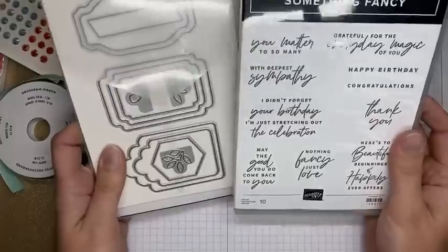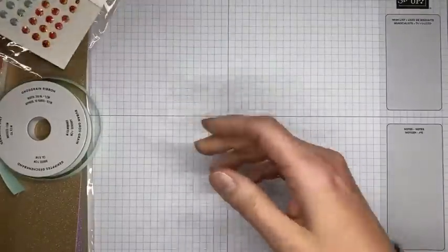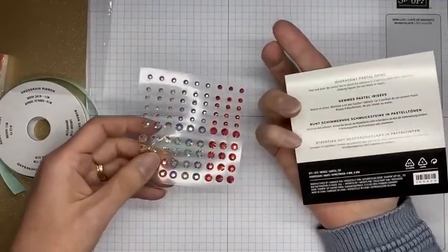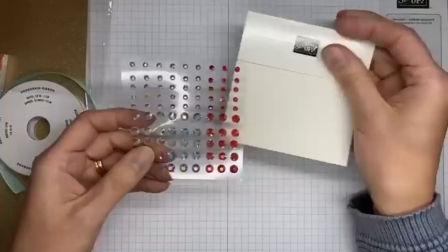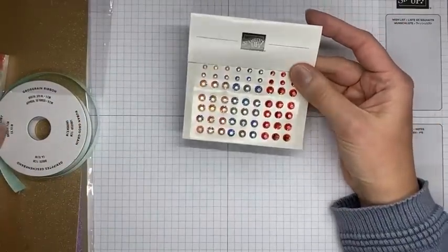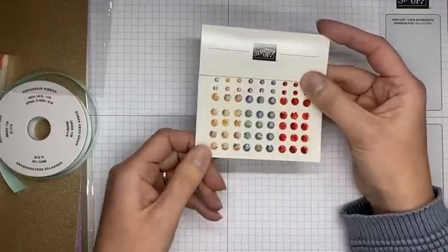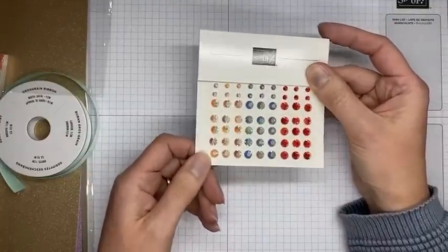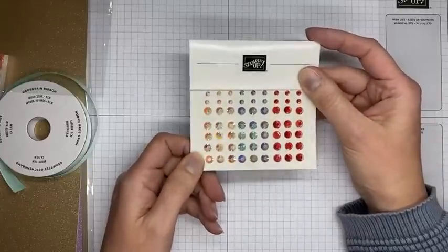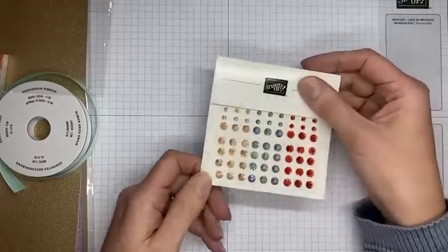So, all right, so this is the Something Fancy stamp set bundle. Then in that same suite, there are some really pretty gems. These are the iridescent pastel gems, and I probably should know the colors in these, but I don't. And I know that they're going to be the same ones from the designer papers, so I'll find out in just a second. They are some of the really pretty pastel gems. We have some iridescent ones that are similar to this in the current catalog, but this is a nice set of gems.